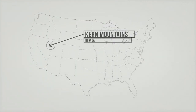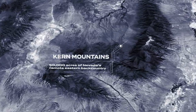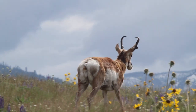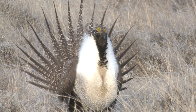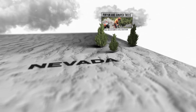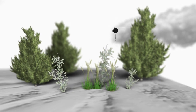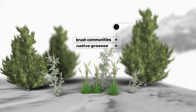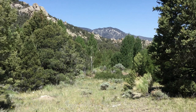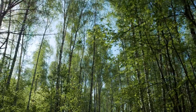The Kern Mountains stretch across approximately 60,000 acres of Nevada's remote eastern backcountry and provide year-round habitat for elk, mule deer, pronghorn antelope, sage grouse, and other species. Yet because of past fire suppression, pinyon and juniper trees continue to overtake and outcompete vital sagebrush and mountain brush communities, as well as native grasses, thus reducing much-needed forage. This pinyon-juniper spread also has a detrimental impact on aspen stands that are crucial for elk and other wildlife.